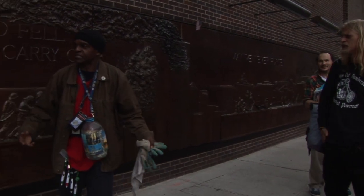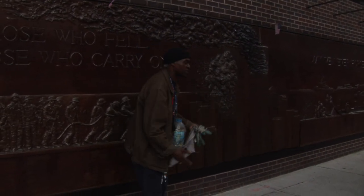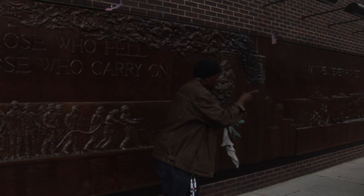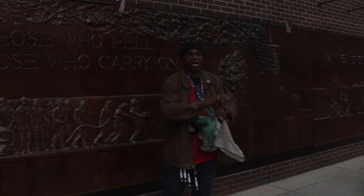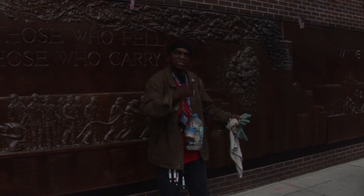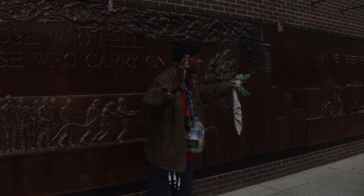The World Trade Center was 7 buildings. 31 buildings were damaged. 11 buildings are gone. Thousands of people lost their lives here. All the names are not on the list. The homeless, the undocumented, human beings.